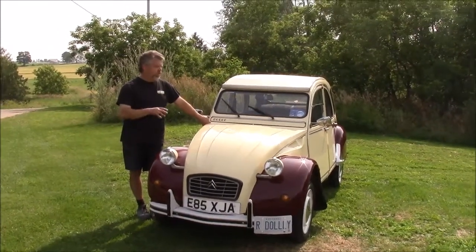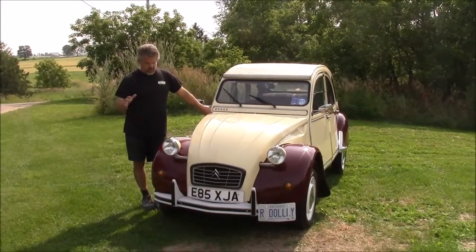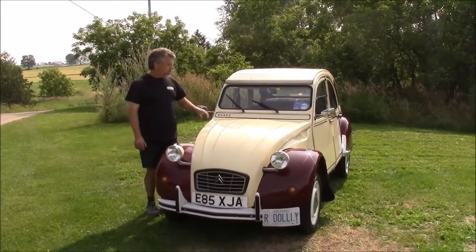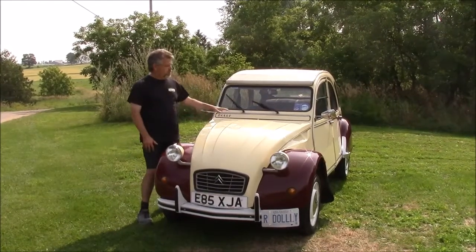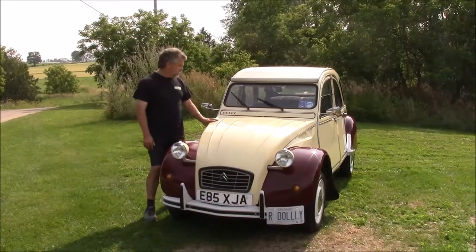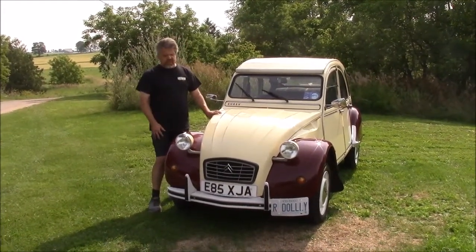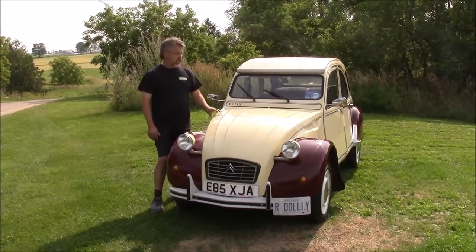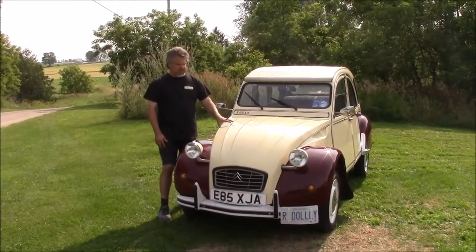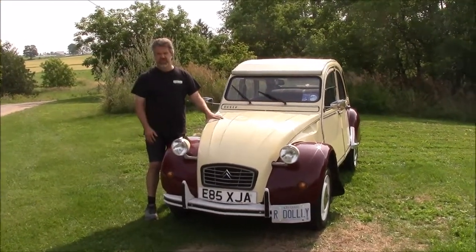Today what we'd like to do is share with you one of our clients' and friends' vehicles. They have a collection of some interesting cars, and they want to reduce their fleet. So we're going to review and walk around this really nice Citroen, the Dolly version, or trim level, and it's in exceptional condition. It has very, very low kilometers, and he would like to reluctantly sell this vehicle because he just needs to reduce the size of his collection.